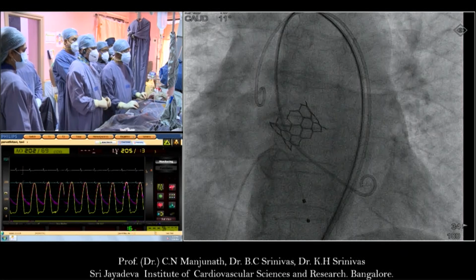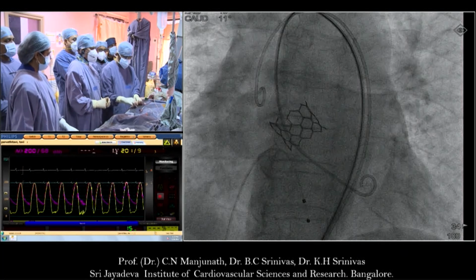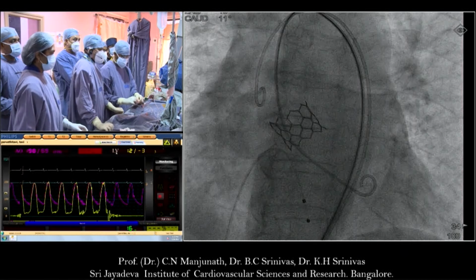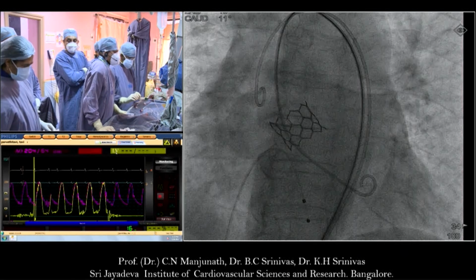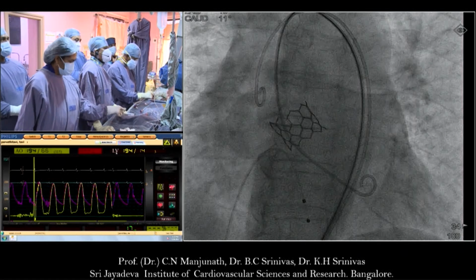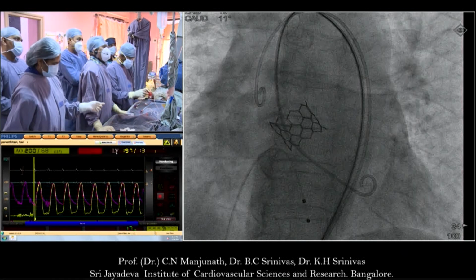Any final words? Final thoughts of advice to every youngster, Dr. Manjunath, sir. You are also now deeply involved. I think you have done quite a number of MyVal cases. Any final words? Most important.